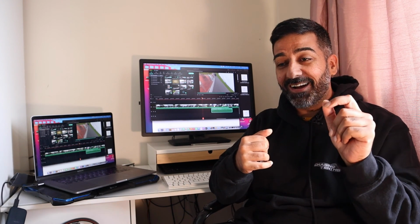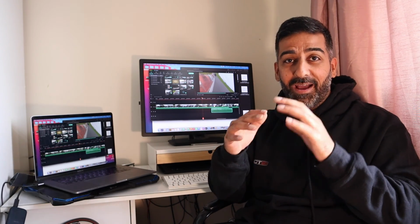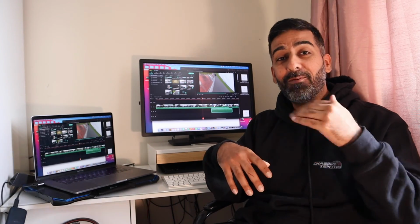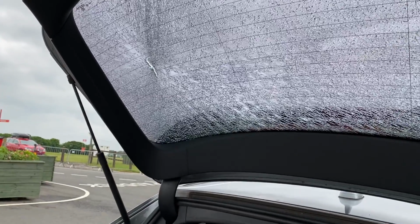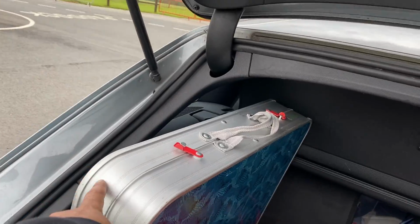There was one reason I didn't tell you why I didn't record all this footage, which I'm doing now at the circuit after the track day. I unfortunately broke my rear windscreen. I closed it, and part of my folding table was sticking out. Stupid me. Absolutely stupid me. And that just made a hole in the windscreen, and the whole windscreen cracked into a million pieces.